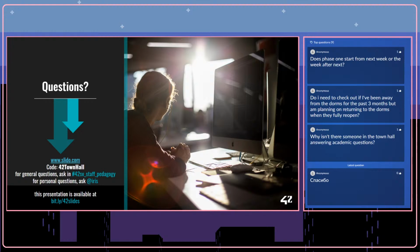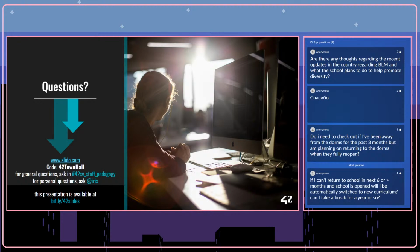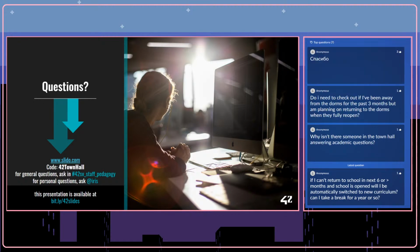So does phase one start from next week or the week after next? Phase one will start July 6th. However, the cantina will increase services on June 22nd. Are there any thoughts regarding the recent, whoop, what happened there? I lost that question. It might have just gone away.